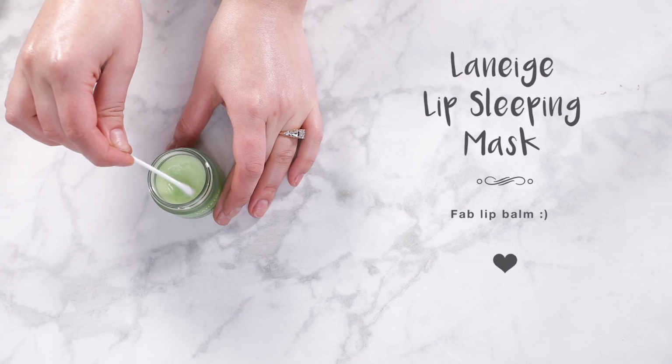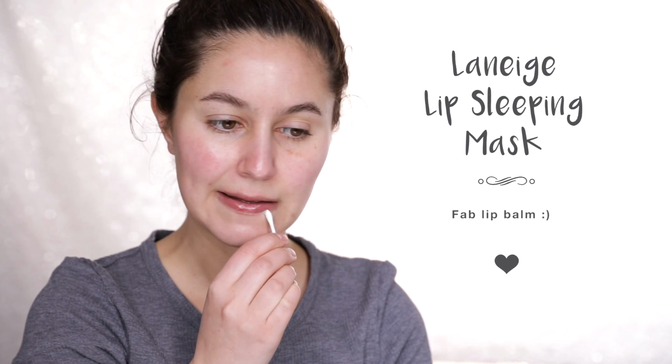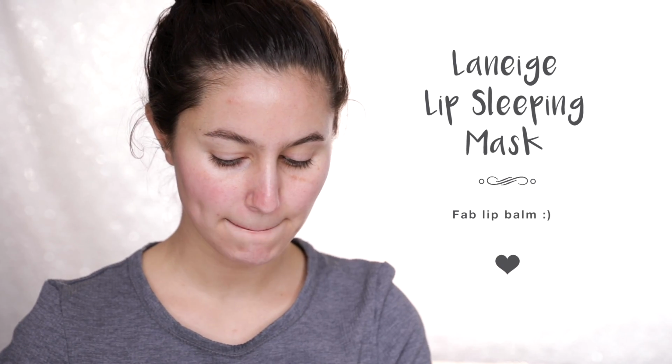Pop on a thick layer of lip balm so that by the time you finish the hair and the makeup, then your lips are not chapped and peeling. Kidding! My lips are always chapped and peeling, but a girl can try.